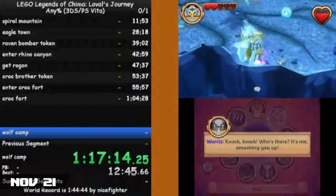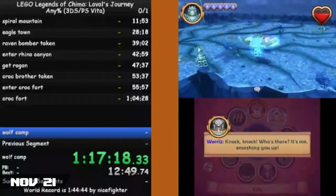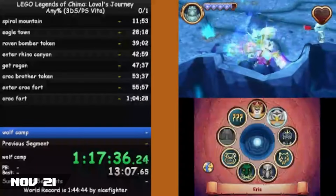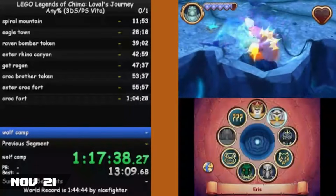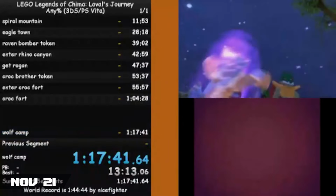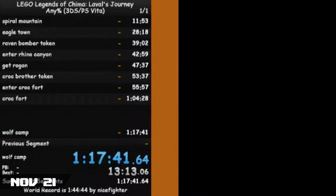Nice Fighter also found a big new strategy in Chima's 3DS Any% category. By using Custom Raven, Nice Fighter discovered that it was possible to clip through walls with home menu lag abuse. After one run with this trick, Nice Fighter improved their 3DS Any% time by over 27 minutes to a time of 1 hour, 17 minutes, and 41 seconds.